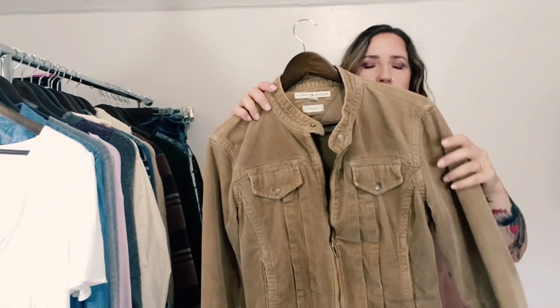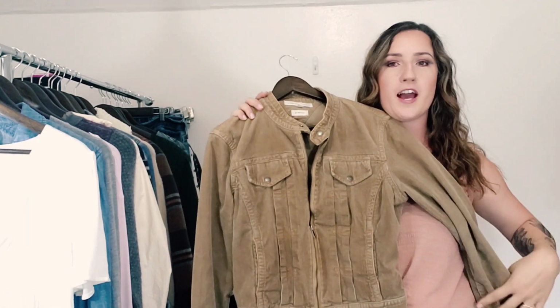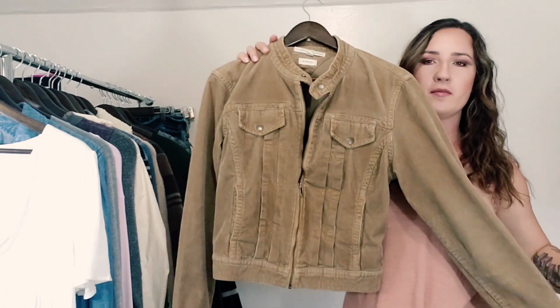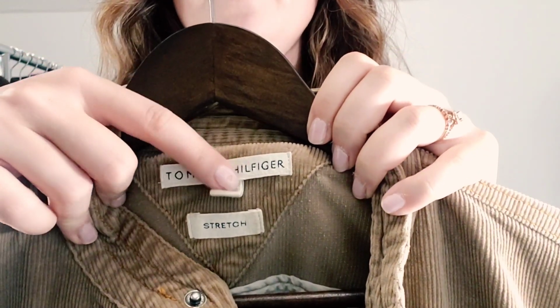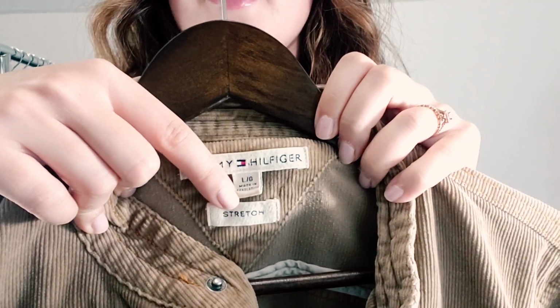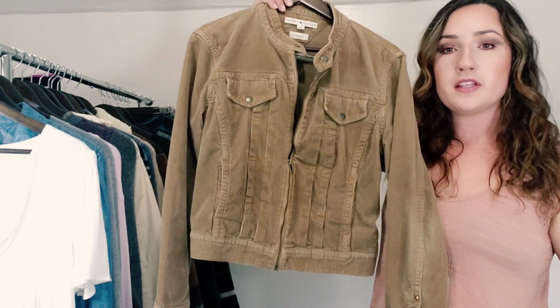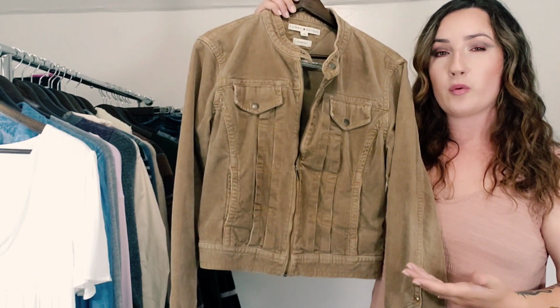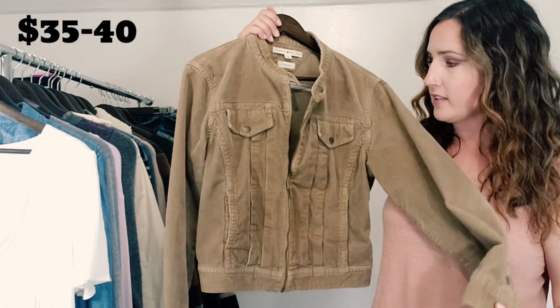This next one is a moto/trucker style corduroy jacket by the brand Tommy Hilfiger. This is an older style, size large. This is a women's jacket. I did look up these jackets, and some of them are going for, I think, about the $40 range. So I went ahead and picked this up.